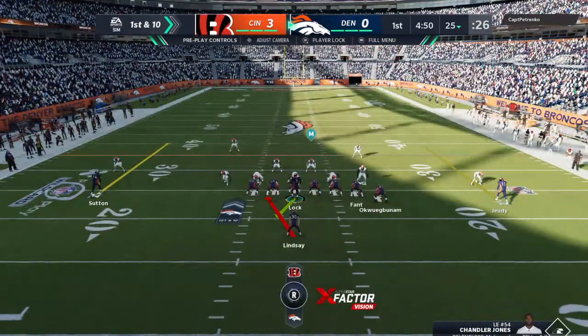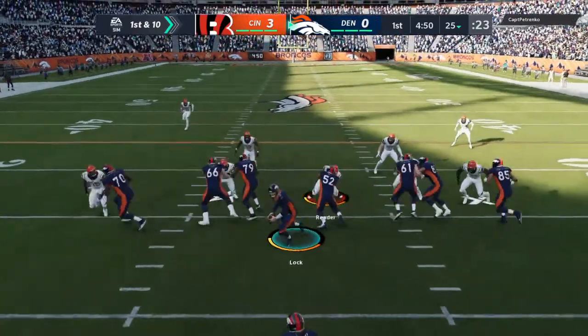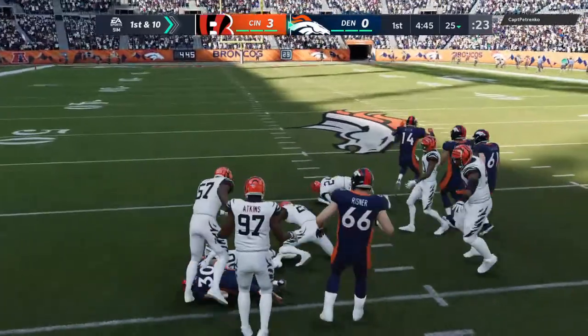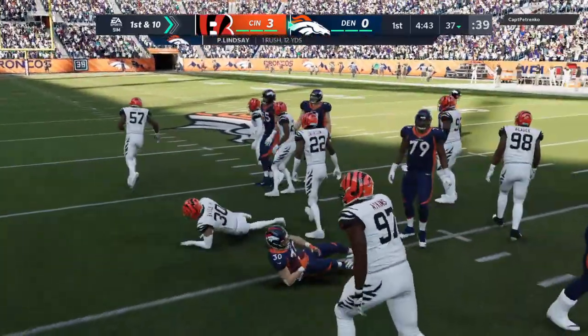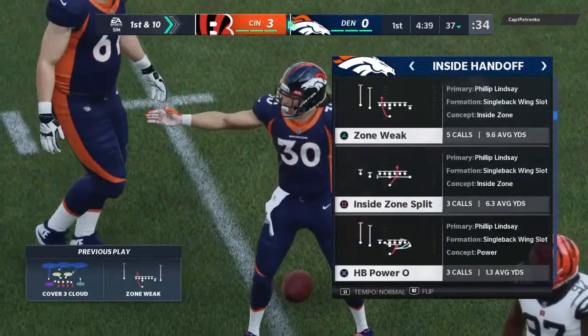And the Broncos are going to come up 1st and 10 at their own 25-yard line. They'll run for the first time with Phillip Lindsay. And they're able to get this one across the 35. Nice way to start the drive, a gain of 12 and a first down.